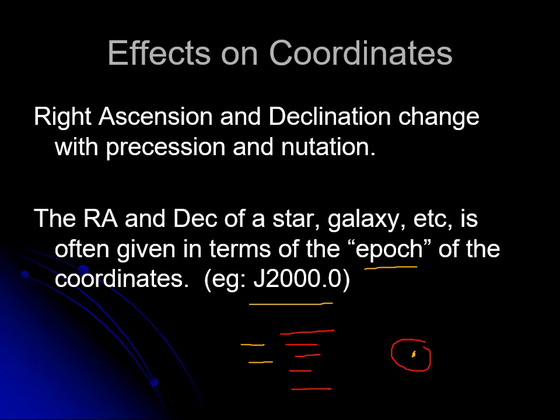One set of coordinates is the epoch 2000 coordinates. That's where it was in the year 2000. That's a standard, so that way you can compare it to other things. You look at where something is in one year, and where something else is in another year. What you want to do is compare how much it moved, so you want to use the same system of coordinates for both. So epoch 2000 coordinates is convenient.